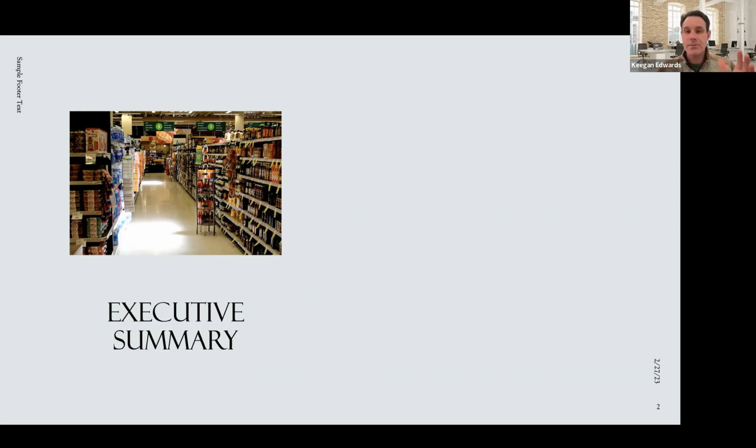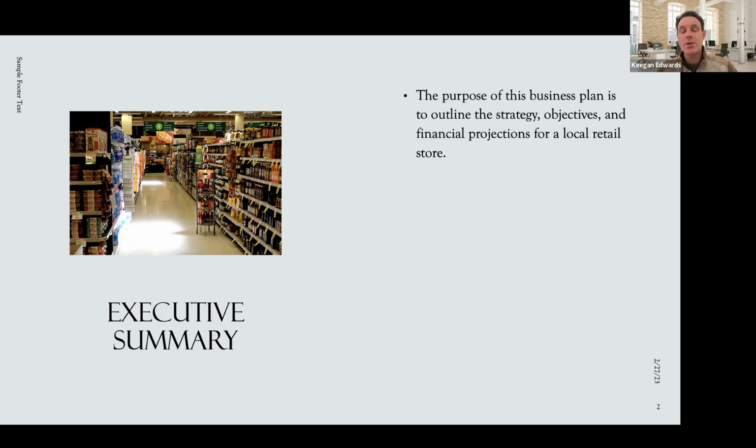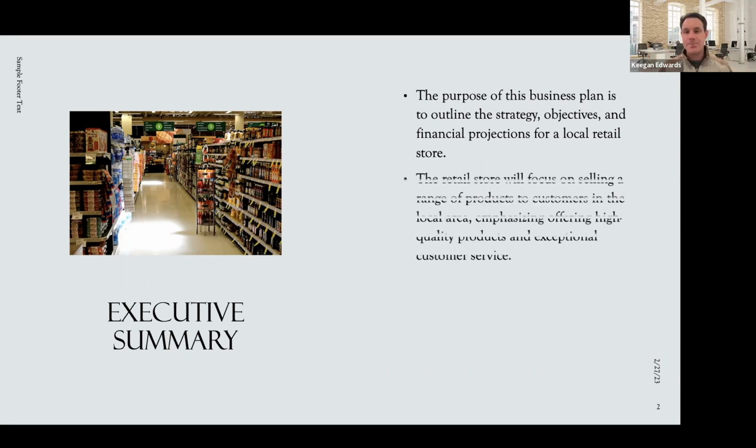Everybody writes a little bit differently, but your executive summary for your retail store business plan should start with a purpose, right? What's the purpose? The purpose of this business plan is to outline the strategy, objectives, and financial projections for a local retail store, right? That's what you're trying to do. You would say there for my local retail store, but you've got to define the purpose of opening the business and what the purpose of the business plan is in the beginning.